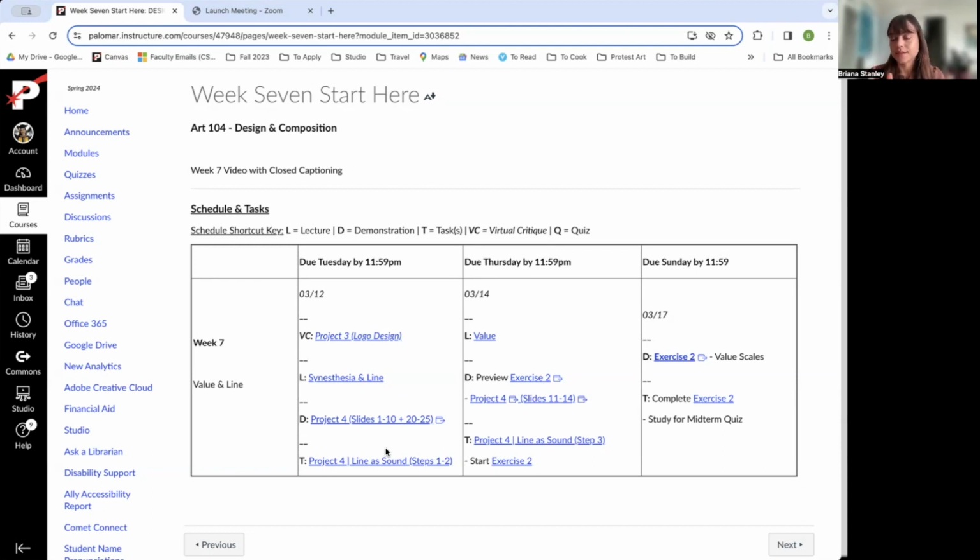So with that, that's going to be a bit of a bigger project. We're going to be looking at you doing the demonstration for that, being able to watch and take in the presentation. Then you're just doing steps 1 and 2. That means your initial ideas for it. That is going to take a little bit longer than it has in the past. I want you to come up with actually 10 thumbnails this time for your potential designs for the synesthesia project. You're then going to pare that down to your top ones to work with. So that'll be steps 1 and 2.